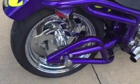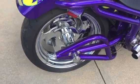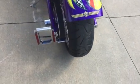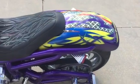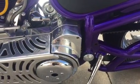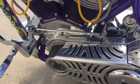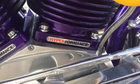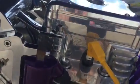Beautiful custom chrome wheels, front and rear, with matching rotors. 200 rear tire. Has a Primo 3-inch open primary belt drive. The cylinders are actually powder coated to match the color of the bike.